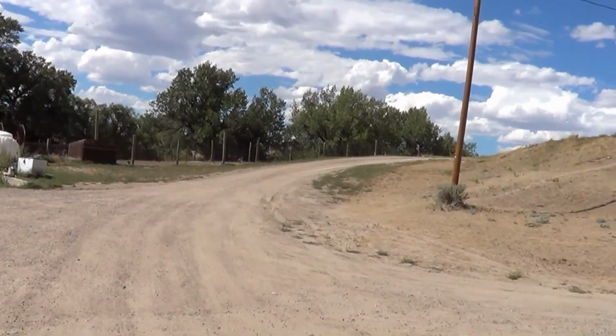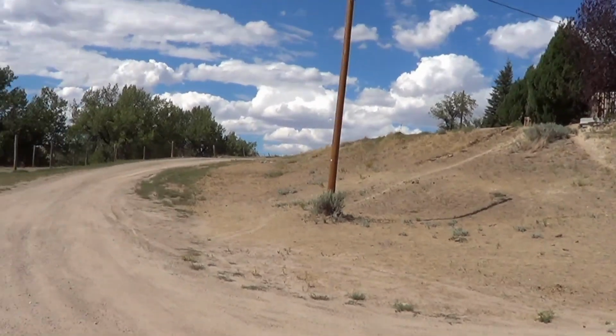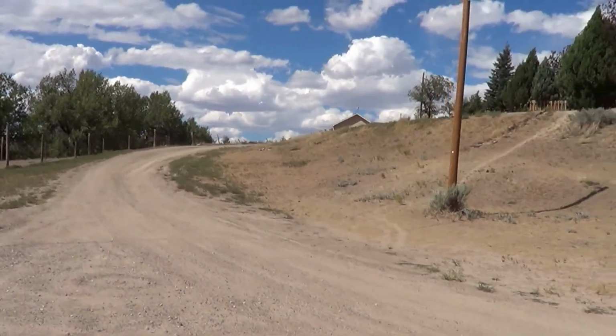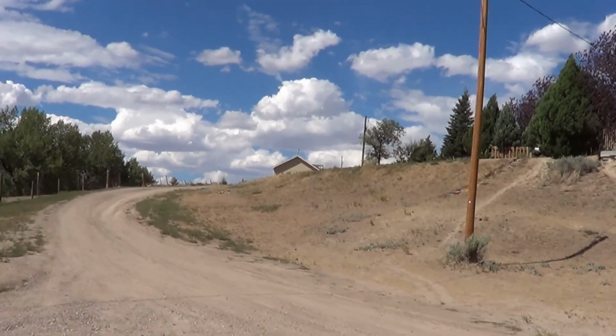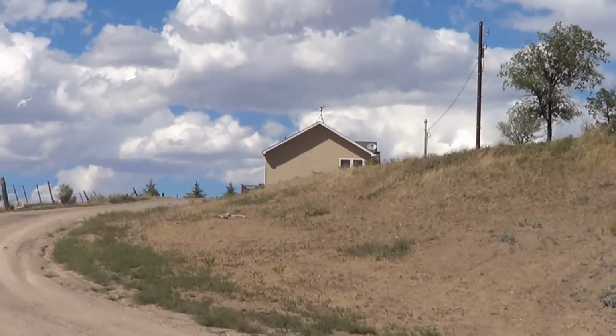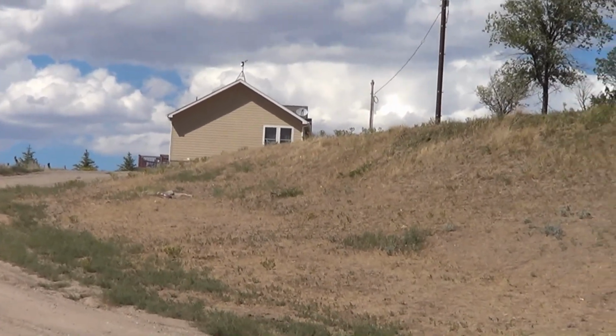And here we're just gonna stop. We've got two houses here. On top of the hill is David Moore's house. And his parents'.